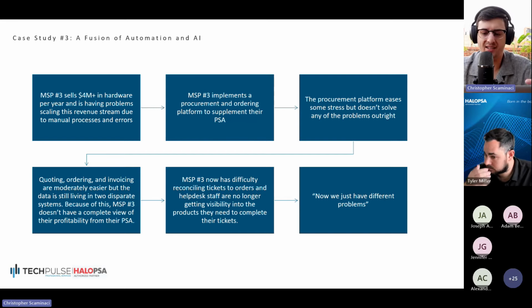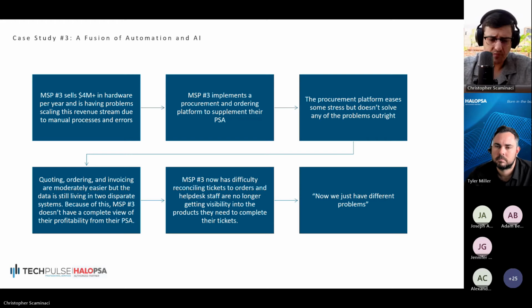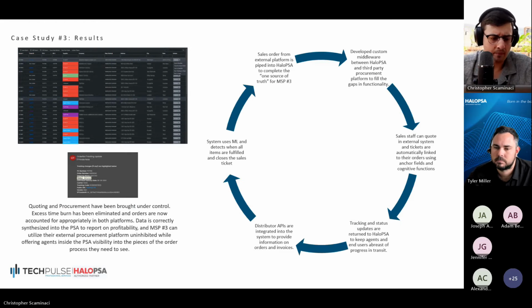You've got to have some way to pass that data back and forth so that the help desk service delivery team has the full holistic picture of what the sales team is doing, but without crossing too much data and without making them go out of their way to get that data or talk to each other to get it, right? Because typically when you're doing this much hardware, your sales team, procurement team, and service delivery team are usually different people. Okay, so we get through that and now they just have different problems because all we're doing is creating things in two different systems, and we don't really have any correlation between the two.